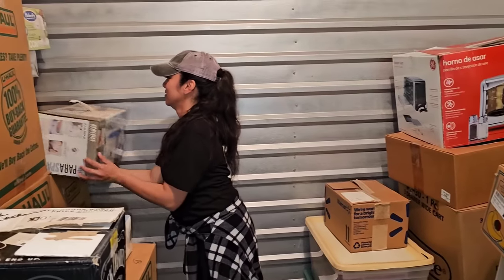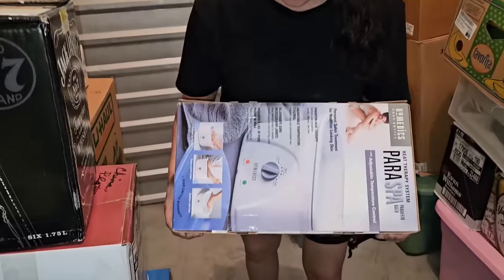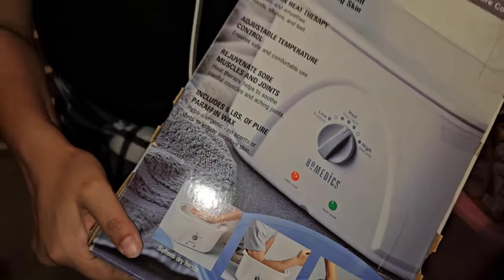Right. Look, that's why. Horse pasta for my feet. This is gonna be a horrible, horrible experience. First you dip your feet in this, and then you put it in the warmer. In Otter Creek? I don't think so. I don't think that happens at Otter Creek.